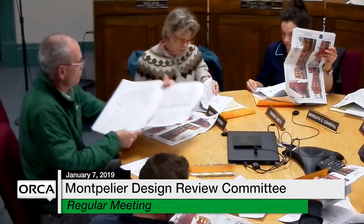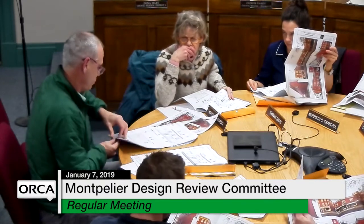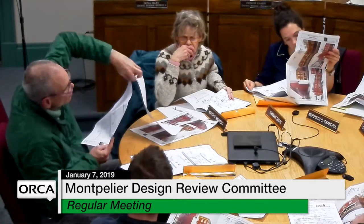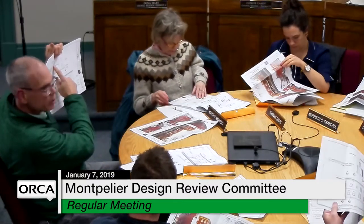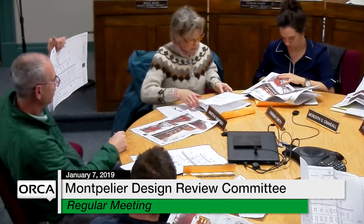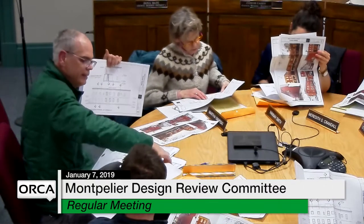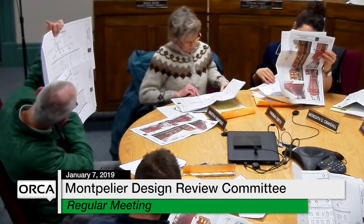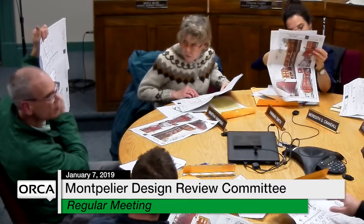And then there's one additional window, which is shown on DR 402. Sorry, keep landing on that microphone. And that is to a landing on the second floor, just to get light into the back end of the landing hallway at second floor. So that's the comparison view there. And that's in the courtyard at the back, so you would not be able to see it unless you were in the courtyard. So there's the new window, and the existing view is below.